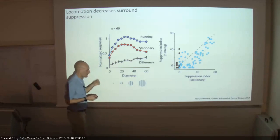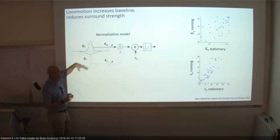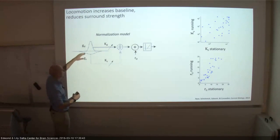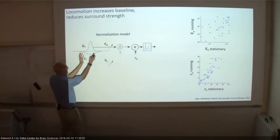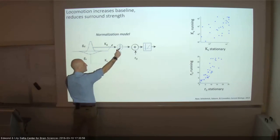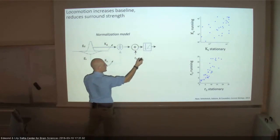Because I'm kind of fixated with this divisive model called normalization, we applied that model to these data. This model is, in this case, applied to space. The model says that there is a receptive field that provides a drive to the numerator, and there is a suppressive field that is larger that provides suppression and enters the denominator, and the interaction between these two gives you size tuning. And then there's simply an additive term and a rectification term.